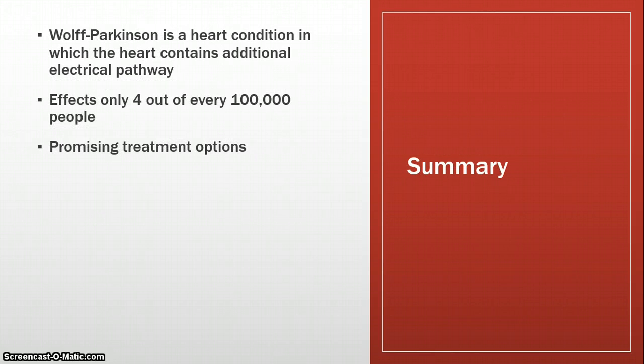So, Wolff-Parkinson-White syndrome is a condition in the heart where the heart contains an additional electrical pathway. This rare condition affects only about 4 out of every 100,000 people. It has extremely promising treatment options.